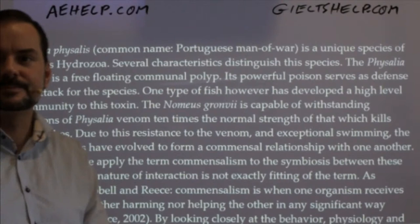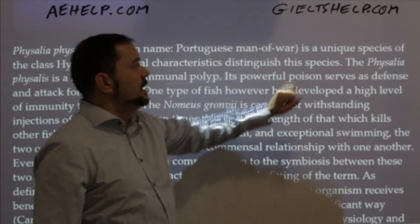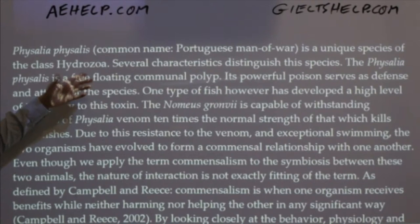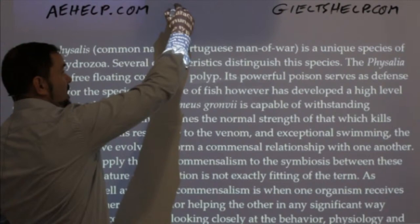Let's do this. Physalia physalis, common name, Portuguese man of war, is a unique species of the class Hydrozoa. If you can't read words like Hydrozoa, you don't know how to pronounce it, whatever, don't worry about it. Several characteristics distinguish this species. Oh, by the way, students, this is a reading class, so read. Don't just listen to me, okay? Listening is fine, but read.